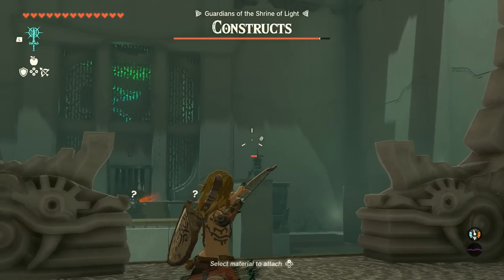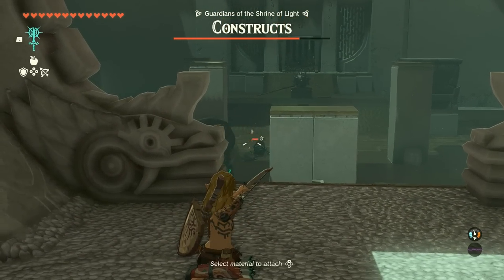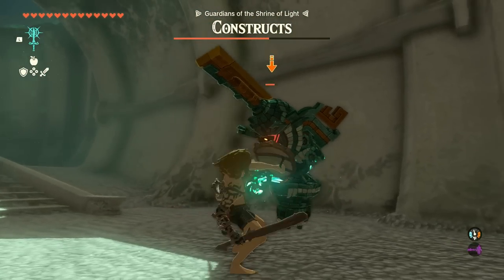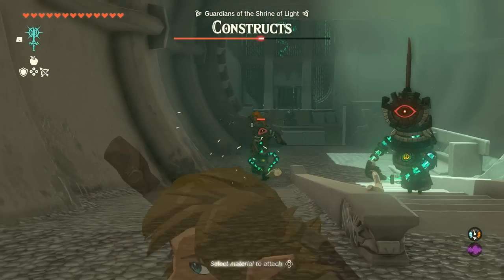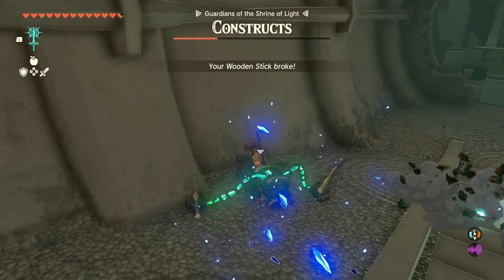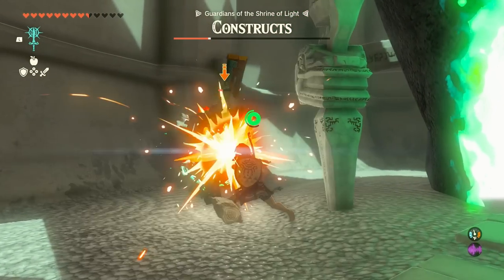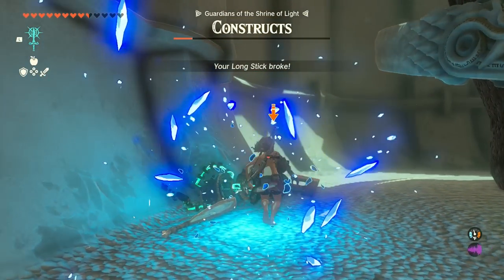Whoops. Finally hit one in the marker. Oh, then come up here. Okay, that's not exactly what I was trying to do. Ow. Dude, that doesn't hurt at all. Oh, I need a different weapon. Excuse me. Long stick, I know. I'm going to heal after this. It's a spear, essentially. It's a weak ability. Let me pick that one up.